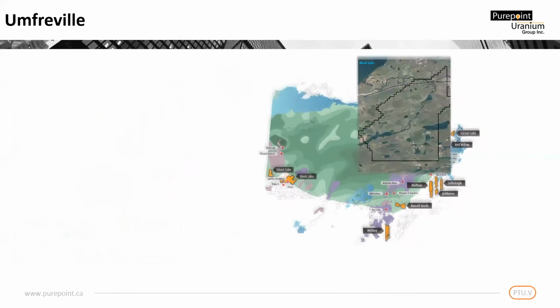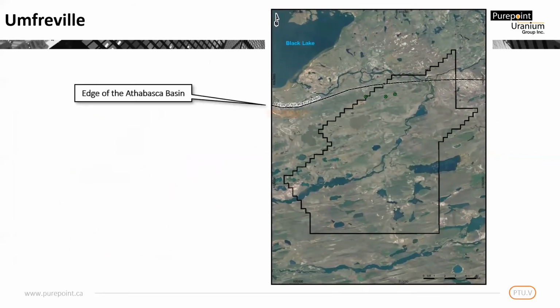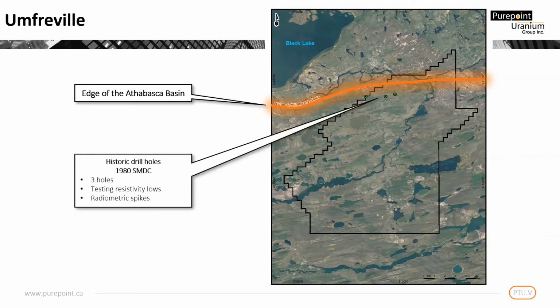Looking more closely at Umfreville, it sits at the edge of the Athabasca Basin, which means it will provide shallower drill targets. From an exploration standpoint, the Umfreville area holds great potential, having never been drilled with the exception of 3 holes to the north, drilled over 40 years ago by SMDC. In this case, they were testing resistivity lows that they had identified. However, the holes presented a few low-level radiometric spikes and not much else.